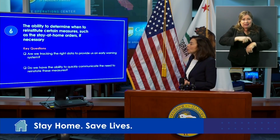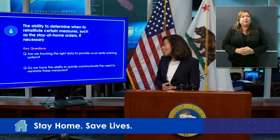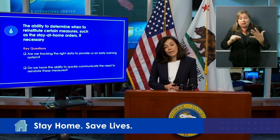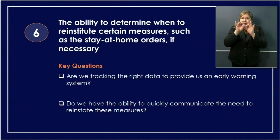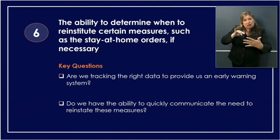The ability to determine when to reinstitute certain measures, such as the stay-at-home orders, if necessary. This is the last, but an incredibly critical indicator for us. And some of the key questions that we'll be talking about are we tracking the right data to provide us an early warning system? And do we have the ability to quickly communicate the need to reinstate these measures?